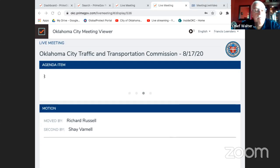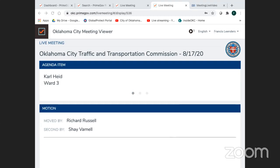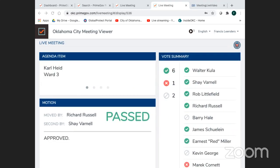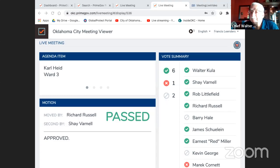Okay, so we have a motion to approve item 5E from Commissioner Russell, seconded by Commissioner Varnell. Can I have your votes, please? Commissioner Littlefield, I vote for approval. Commissioner Shoeline, Aye. And Commissioner Miller. Aye. Okay, item has passed 6-1.